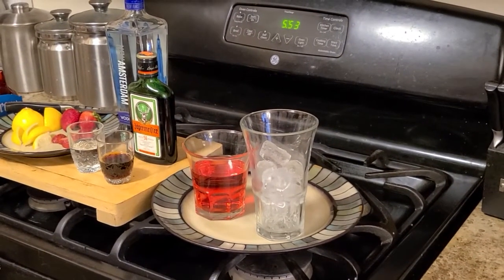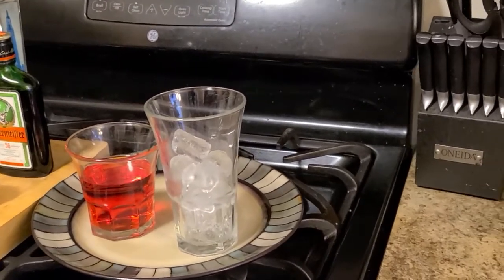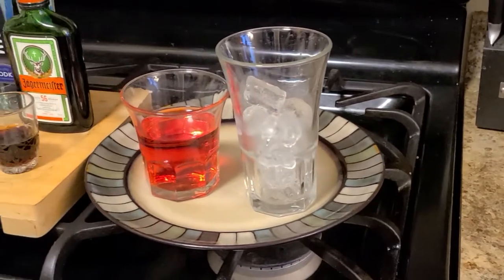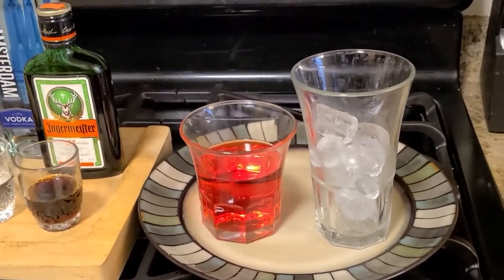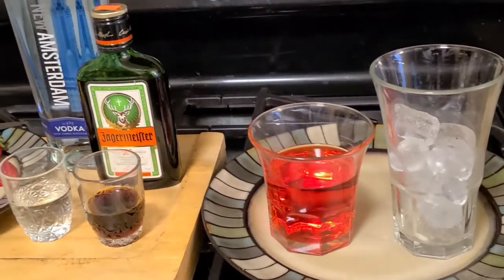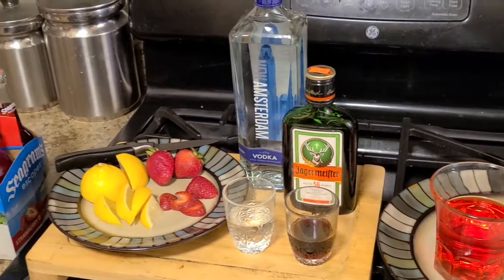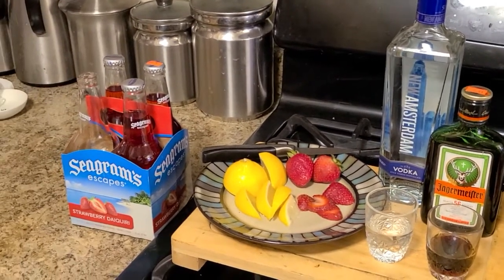All right, so like everything we do, we lay everything out so it's easily accessible while we're making it. You're going to need a glass with ice, some Seagrams. We're using strawberry Seagrams today. It just worked because we had strawberries to go with it. A shot of Jäger to put on top, a shot of vodka to mix it with, 2 slices of lemon, and some strawberries for garnish.